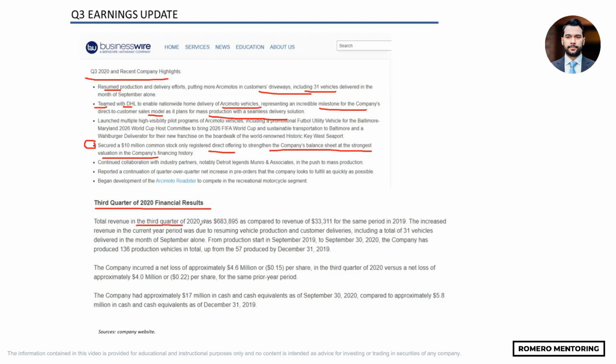Total revenue for the third quarter of 2020 was $683,000 compared to revenue of $33,000 in the same period of 2019. I mean, look at this. So last year in the same period, they generated $33,000 in revenue. That's not something to cheer about. But when you see what they're able to do this year in the third quarter, I mean, that is astronomical growth. During a pandemic, when they are manufacturing a three-wheel vehicle here in the United States, I think that is something you should be cheering. I think this is quite an accomplishment.